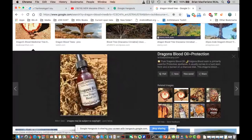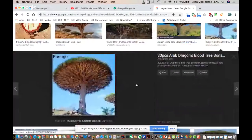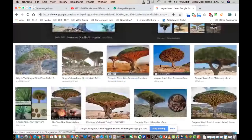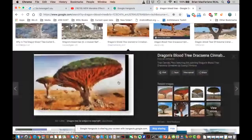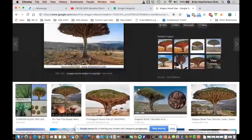Don't they look like alien ships? The shape of them, like an alien ship. You mean? Yeah, don't it? Kind of does. Or am I just reading this wrong? Looks more like a mushroom. Wow. I wonder if they grow in the United States.